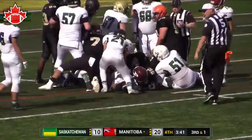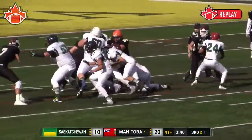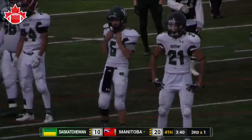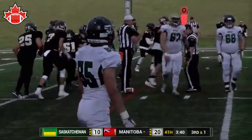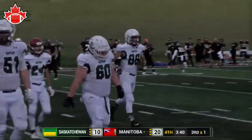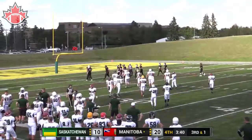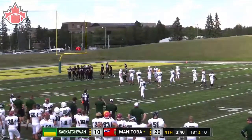Did he get enough? This is going to be another one of those perilously close measurements here as Zakic calls his own number on the quarterback sneak. 3:40 to go. Saskatchewan down 10. But wow, is this going to be close. And it is a turnover on downs. What a big stop by Team Manitoba and that interior defense. You've got Little, number 7, Landon Henderson, number 99, Garrison Morin, number 75. What a big, big play by that Manitoba defense.